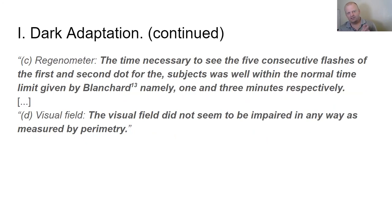Part C of dark adaptation, regenometer. Quote, the time necessary to see the 5 consecutive flashes of the first and second dot for the subject was well within the normal time limit given by Blanchard, namely 1 and 3 minutes respectively. Part D, visual field. The visual field did not seem to be impaired in any way as measured by perimetry.